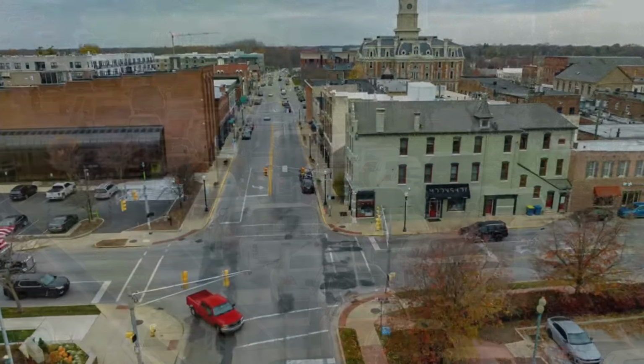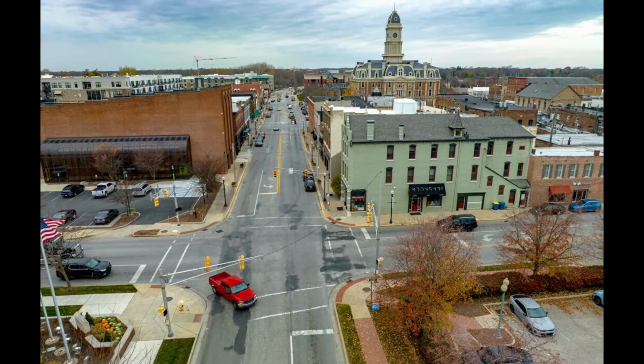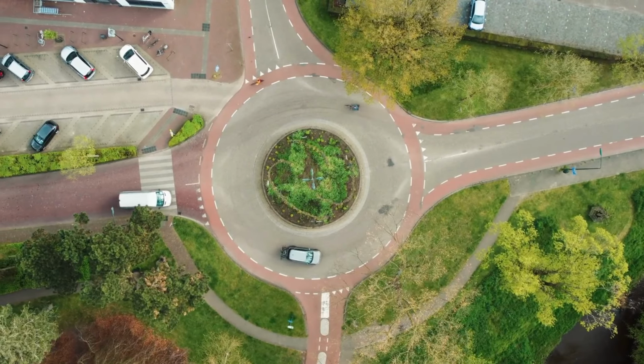They have, I think, like 3 or 4 traffic lights just lined up one after the other in downtown Noblesville, so it gets very congested and it's very difficult at times to make a left turn because you have no left turn arrow. In my opinion, it would be really nice if they had roundabouts at all 4 intersections, but that's going to create a whole bunch of new problems because of road closures.